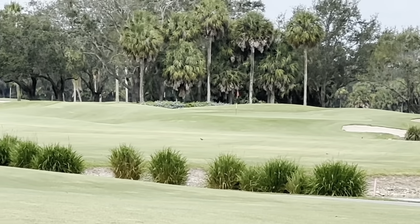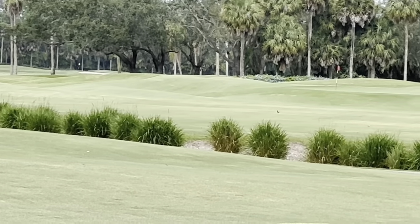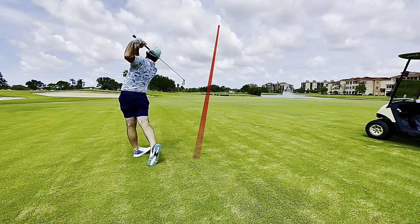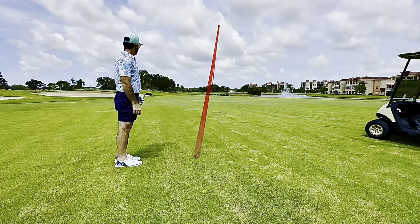And looks like there's a false front. I think probably just go with an iron, give ourselves a full swing into that green. Definitely one of the best swings of the day there with the 3 iron, just right down the middle. Can't ask for anything more.